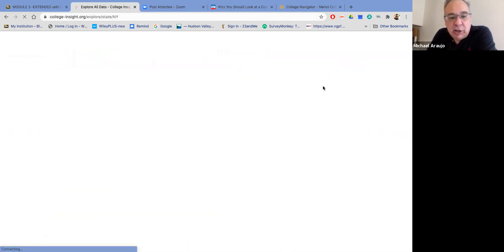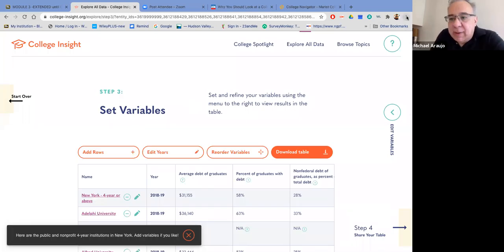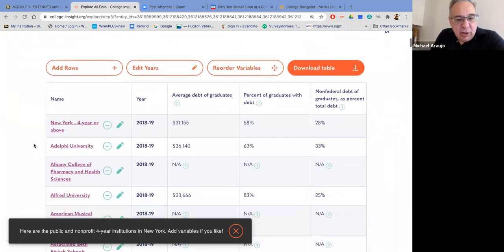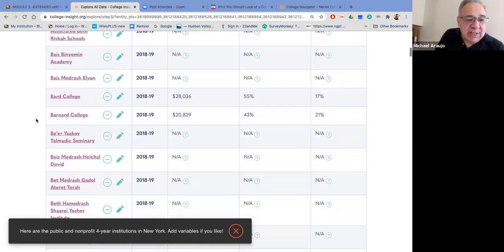Let's go deeper into New York. I'm going to click on New York. If you click on it, they have a whole bunch of interesting information here. I'm going to make the information a little bit larger so we can see things better. Okay. So what this tells us here, and you can download the table if you want, is for the entire state of New York for the class of 2019. That means they graduated in May of 2019. Again, 58% of the graduates in 2019 had debt, and the average debt was $31,155. It's interesting to note that 28% of graduates in 2019 also had debt, but it wasn't federal debt, right? It was other programs that lent them the money. And then there's a list of colleges. So let's just go to a couple of colleges that are close by.